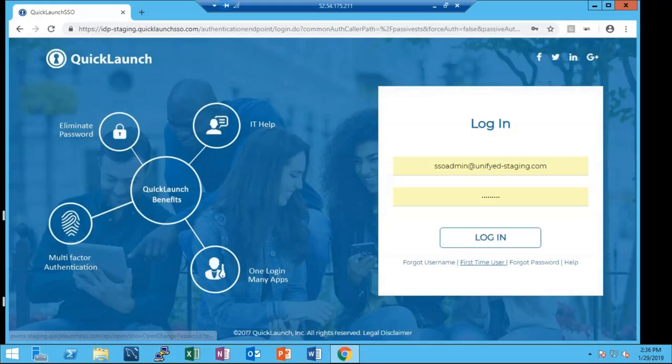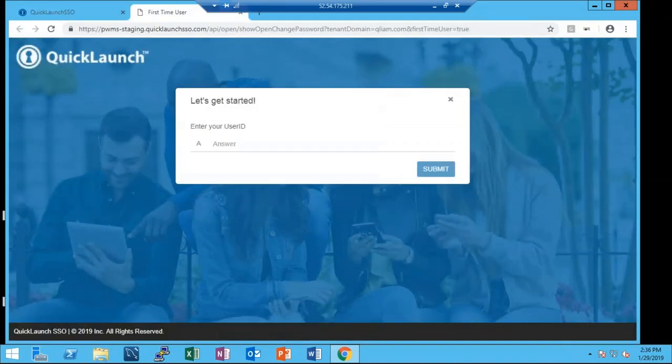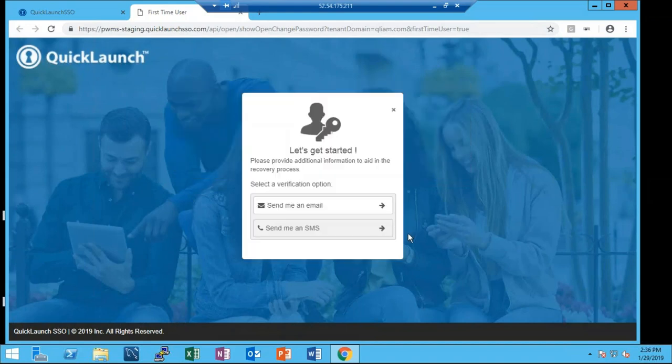And the Illinois College is going to send a mail to this user saying, hey, Illinois user, welcome to Illinois College. Use first-time user to get going. And as soon as I submit, what you see me doing is much better when it comes to user experience and security, because now I'm being told that we know you from two methods. We have your personal email, we have your SMS, pick one to continue.